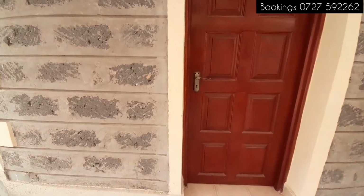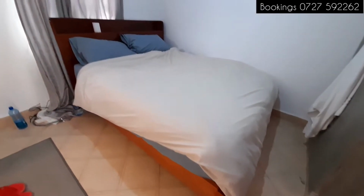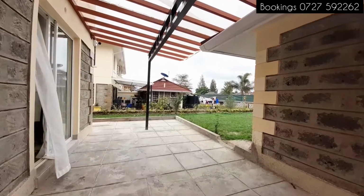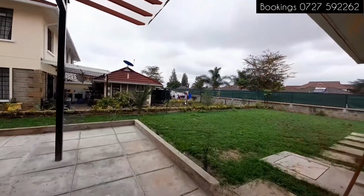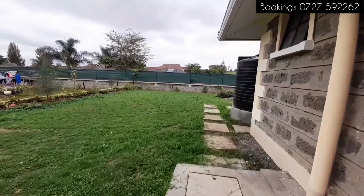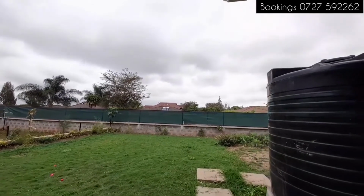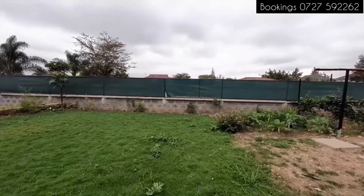In addition to the 3 bedrooms upstairs, there is this DSQ, which can be used as an extra bedroom. Look at this lovely backyard. It's so big, good for when you want to take a stroll, when you're bored of staying indoors. I tell you, this is just home.